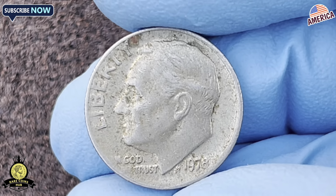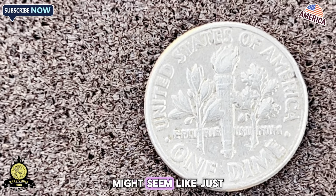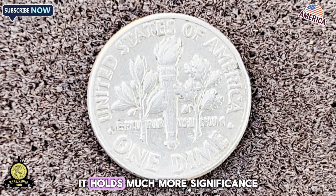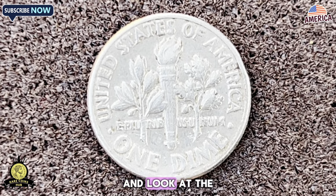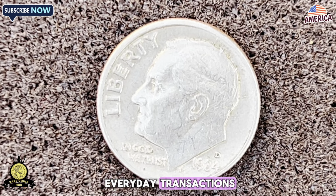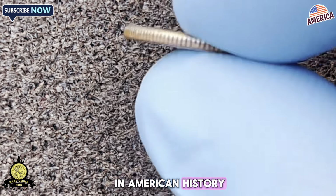The 1984 USA 1 dime coin might seem like just another small piece of currency to most people, but for collectors and numismatists, it holds much more significance. When we take a step back and look at the historical context in which the coin was minted, we see that it was more than just a tool of everyday transactions. It was a part of a unique moment in American history.